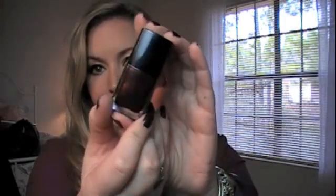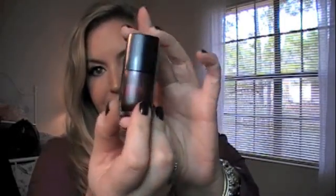Overall, I love the Chanel holiday collection. As always, they don't ever really disappoint me. I think my favorite things in the collection are obviously the Malice nail polish. If you're going to pick one thing from the collection, I highly recommend this color. It's just a beautiful color. There probably are many dupes out there in OPI and Essie, but I love Chanel nail polishes, and I'm so pleased that I got this one.